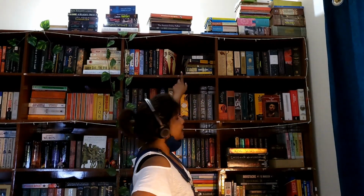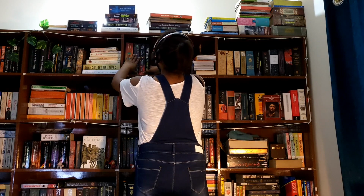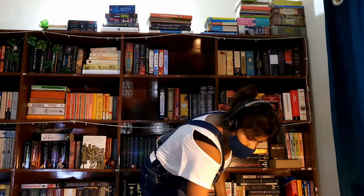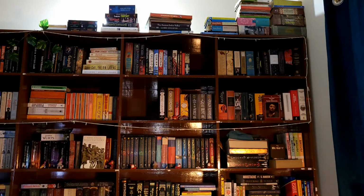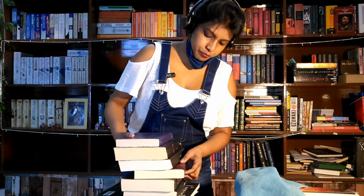Up here, I'm going to put up all my science fiction books. That's what is going up there. On that shelf over there, I'm going to put up books that are kind of standalone, Dark Academia, and books that don't fit anywhere else.